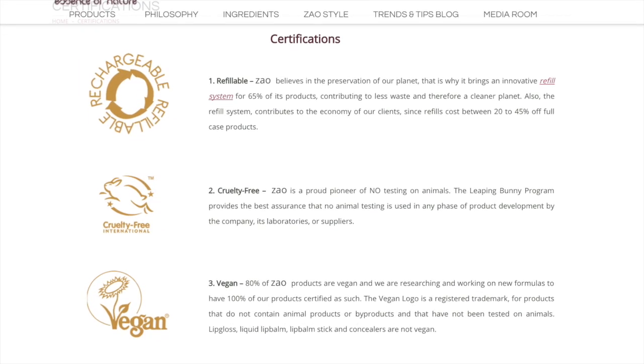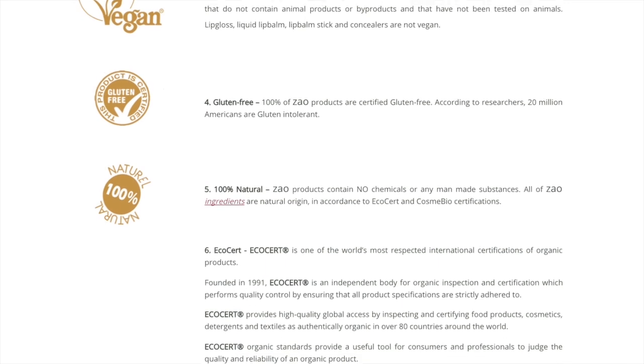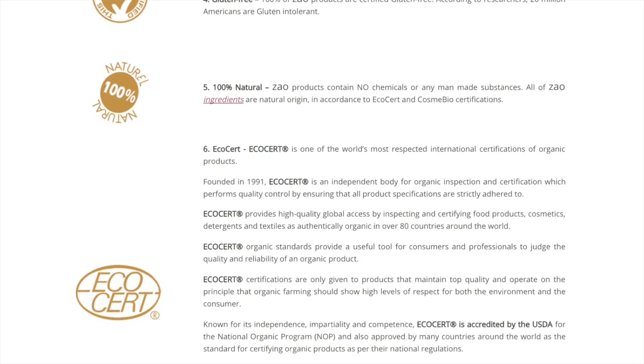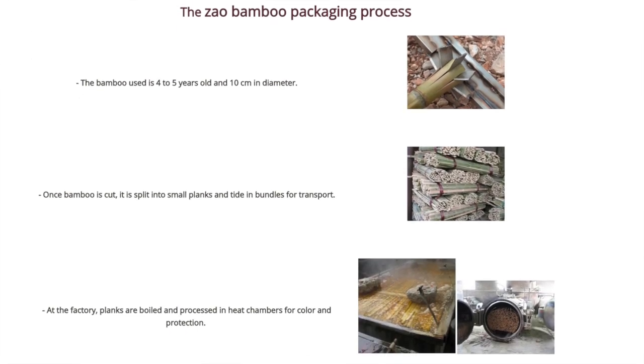Zao has like 8 certifications, including the Leaping Bunny for cruelty-free, the vegan logo with the sunflower on it, EcoCert and BioCosmo certifications. They're gluten-free. And very exciting, they have a really unique refillable system. I think only one of my products, unfortunately, is a refillable type: the lipstick. This is really cool. All of their packaging is bamboo. You may have heard that bamboo is a very fast growing wood replacement product. It really does seem very luxurious and also homey as well.